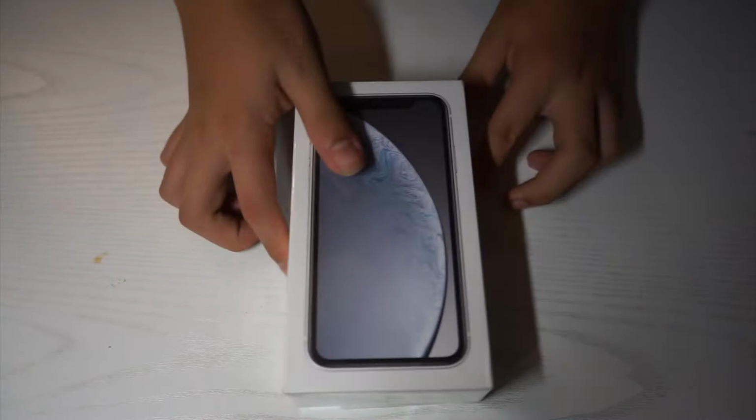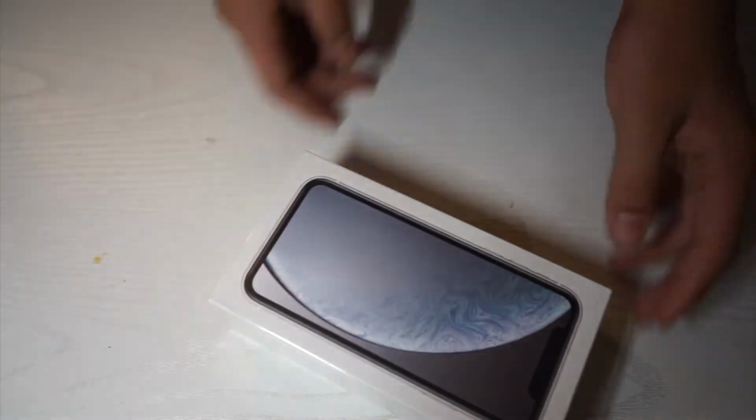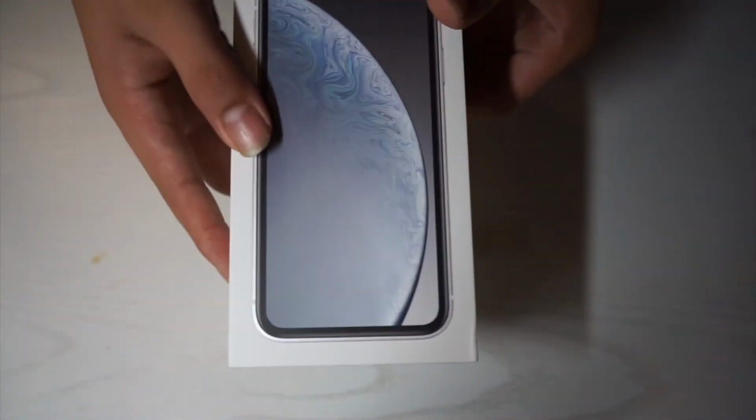Oh yeah, let's get to the theme. So let's unbox this thing. Yeah, let's see. And also, this is my first phone, by the way.